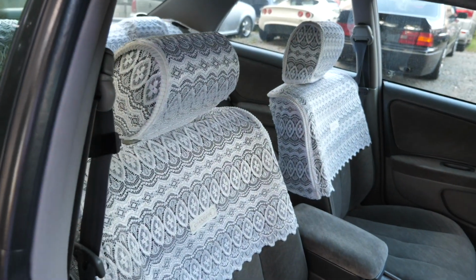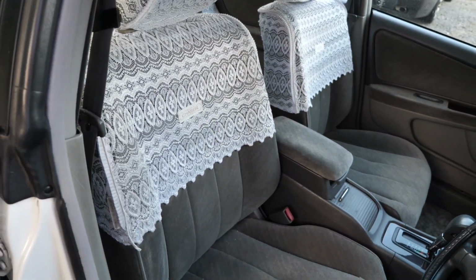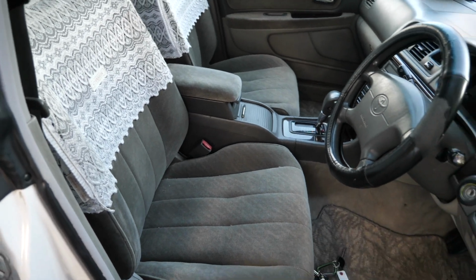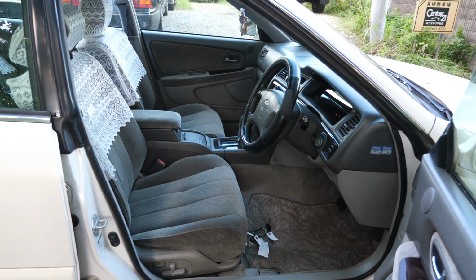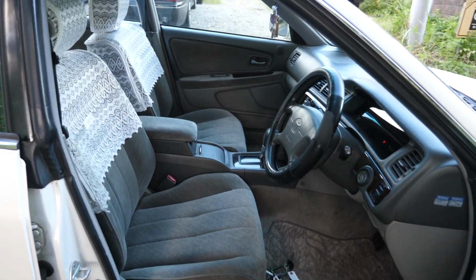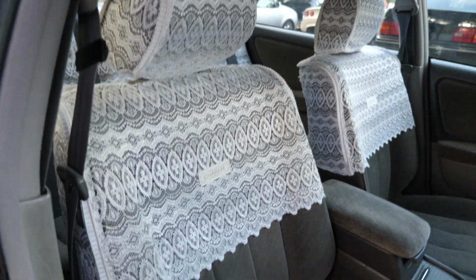The grandpa seat covers, I've been calling them that for 15 plus years, and eventually I'm going to be a grandpa. Probably can happen in the next 5 to 10 years, but that depends on my children, I guess.